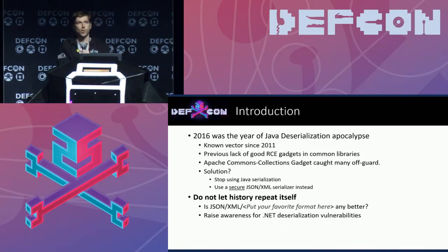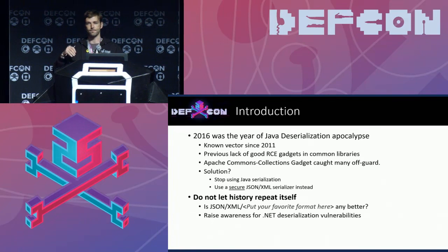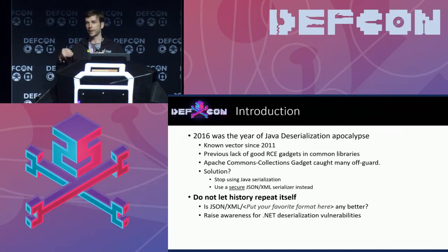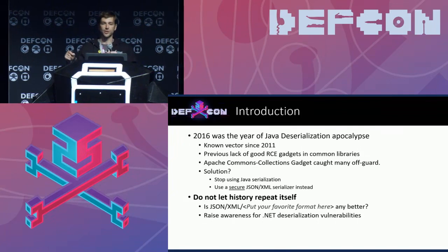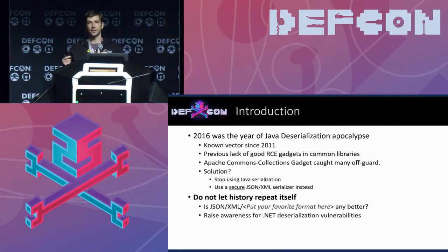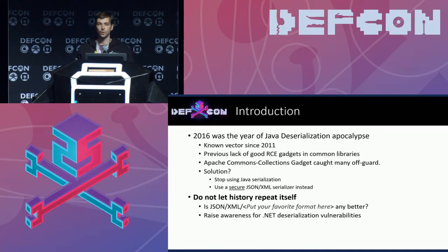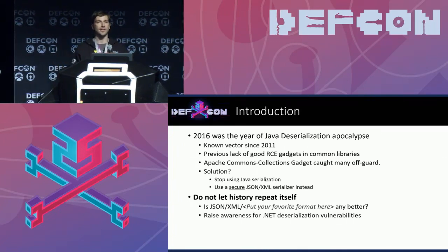This was a very well-known vector since at least 2011. Probably the community was not paying much attention because there was not a really good remote code execution gadget until 2015, when the Apache Commons Collections gadget was published. It was the same problem with .NET. The theoretical attack was published in 2012 for both BinaryFormatter and the NetDataContractSerializer, but there was no remote code execution gadget published until now.